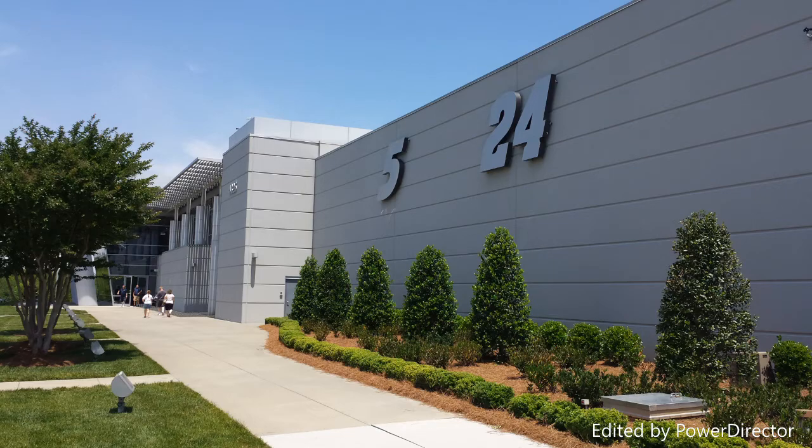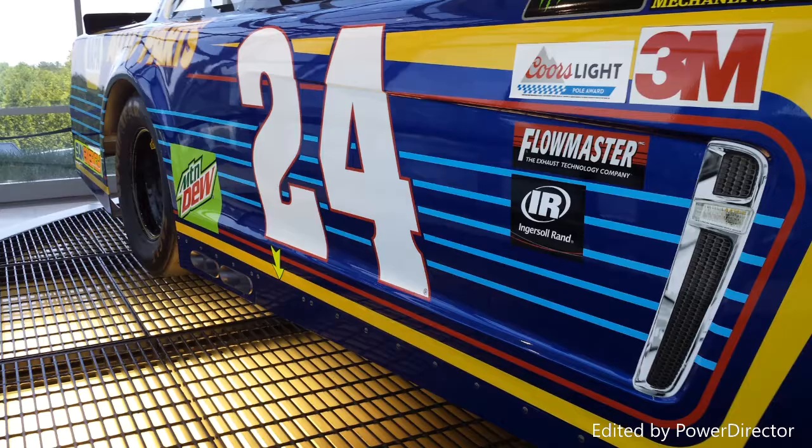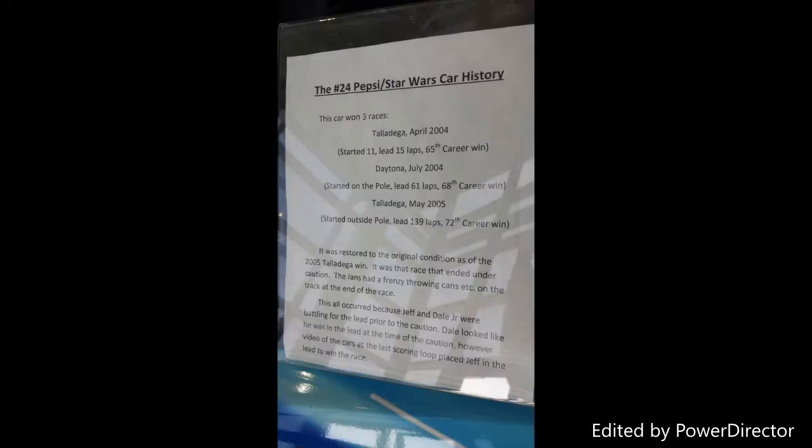And so we see the Casey Kane and Chase Elliott side of things. So of course see Chase Elliott's show car. Took a few cool pictures of that. And this side actually had a lot more cooler cars. So that is Jeff Gordon's Pepsi car with the Star Wars on front with Master Yoda. And you see there the cars that it raced. If you want to pause it there, you can and read that. So that was a pretty cool description.